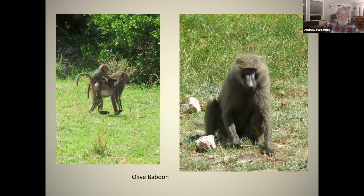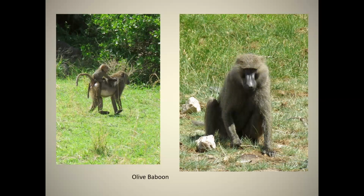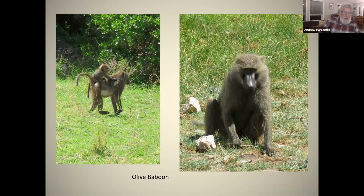Moving back into the mammals, these are olive baboons. Usually when you find one, you'll find 30 or 50 of them. And we saw quite a large troop that was just walking along beside the road, and they have a whole combination of different ages and stuff. The baboon on the right is a male. It's got quite a large ruff, whereas obviously the one on the left is female with a young one hitchhiking along. They're omnivorous, so they eat just about anything.